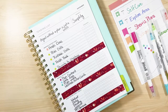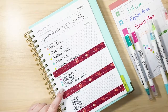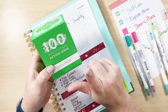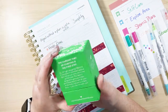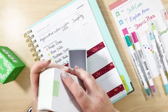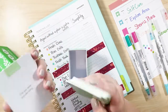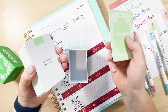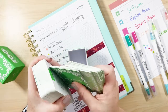So I didn't have that on my other list as well. But the wellness action cards are these from Cultivate What Matters. I purchased these, the 100 intentional action ideas for wellness. So I'm excited to use these cards. I think they've sold out. That's really why I haven't talked about them a whole lot, and I hate showing you guys things that have sold out, but these were a back ordered item. So I didn't have them with me when I did my PowerSheets and reviews, but they've since come in and I'm pretty sure they sold out at launch.